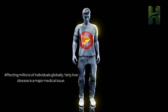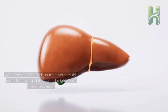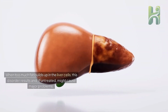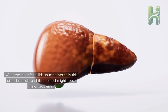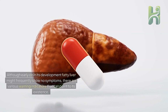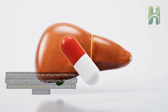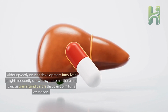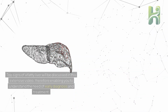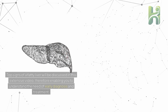Affecting millions of individuals globally, fatty liver disease is a major medical issue. When too much fat builds up in the liver cells, this disorder results, and if untreated, might cause major problems. Although early on in its development, fatty liver might frequently show no symptoms, there are various warning indicators that can point to its existence. Top signs of a fatty liver will be discussed in this extensive video, therefore enabling you to understand the need of early diagnosis and treatment.